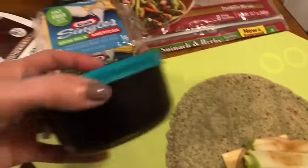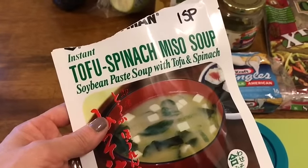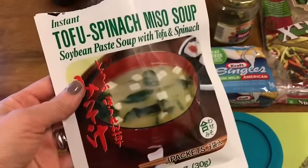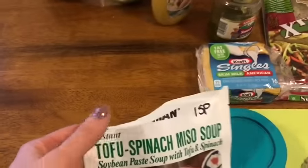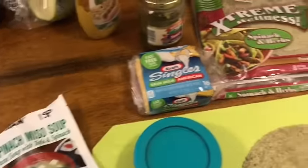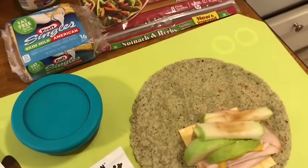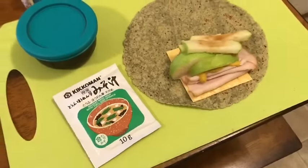I'm having a cup of sugar-free Jell-O for 0 Smart Points. And then I'm having 1 packet of this tofu spinach miso soup. It is the Kikkoman brand. I ripped the top off, but it's Kikkoman tofu spinach miso soup, and it is 1 Smart Point per serving. So lunch altogether today is 2 Smart Points.